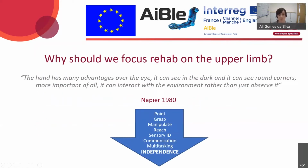Okay, so why the focus on the upper limb? Why do we need to focus particularly on rehab of the upper limb? Well, the upper limb movement is driven by our hand. So we know that we use our distal component of our arm to interact with the environment, to give us information and provide us meaning to tasks.